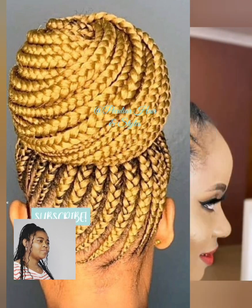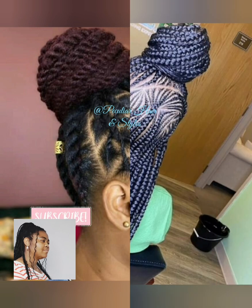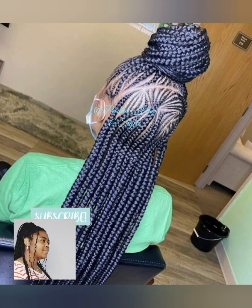You can also slay this style with any hair accessories of your choice, beads, earring, and more.